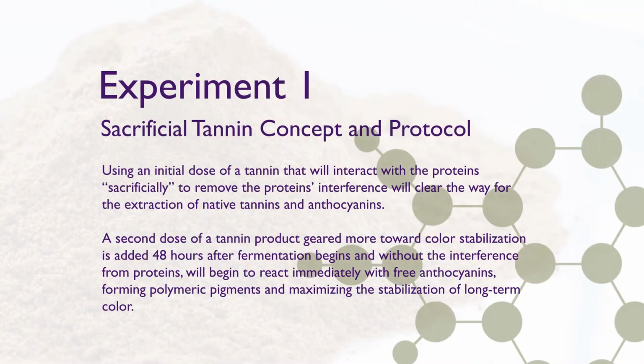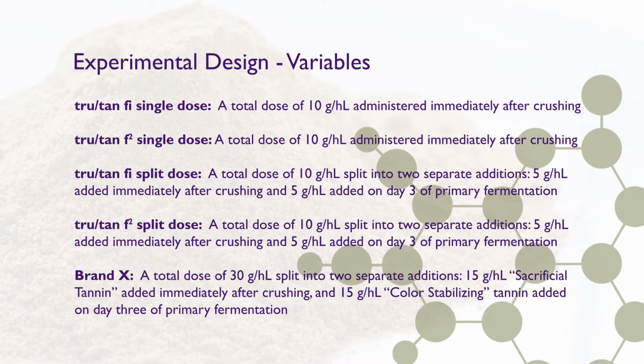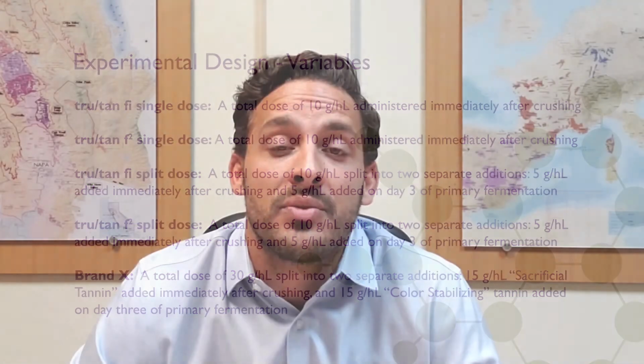The first experiment we did was looking at the idea of sacrificial tannins. We tested two of our fermentation tannins in this trial, our FI, our fruit intensive, and the F2, the fermentation finishing. We also threw in a competitor tannin just to see what happened. The TrueTan recommended dose is 5 to 10 grams per hectoliter, and in this experiment we did 10 grams per hectoliter, which if you're not familiar is about 0.8 pounds per thousand gallons or 100 ppm.